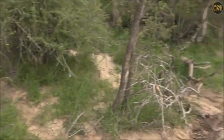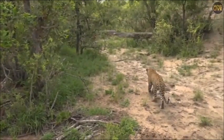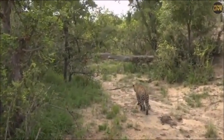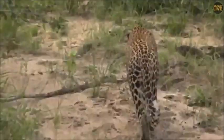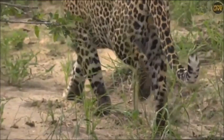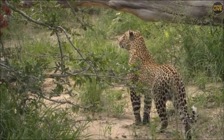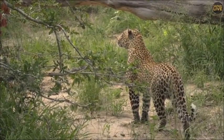Yes, of course you're coming out this way, aren't you? Hi, boy. Walk right up to the car to say hello. Right behind us. Sneaky, sneaky. Right behind us again. He's got so big. I can't believe how big this cat has got. Oh, he's got a little bit of a gash on his back left leg. Not anything major.